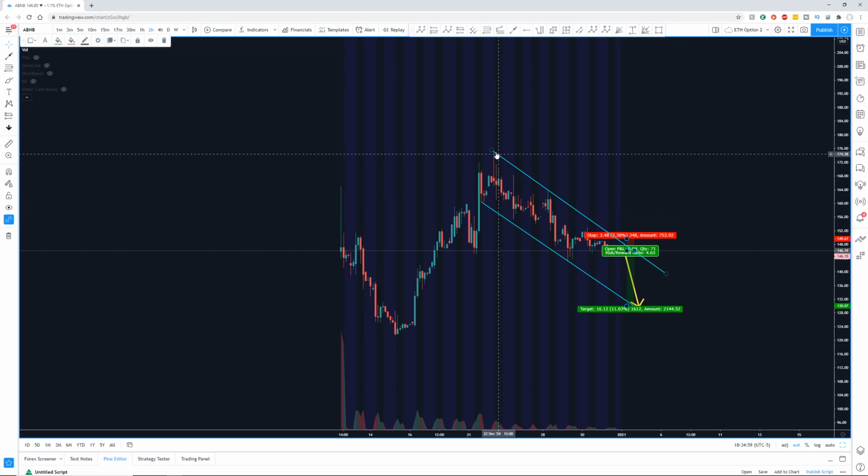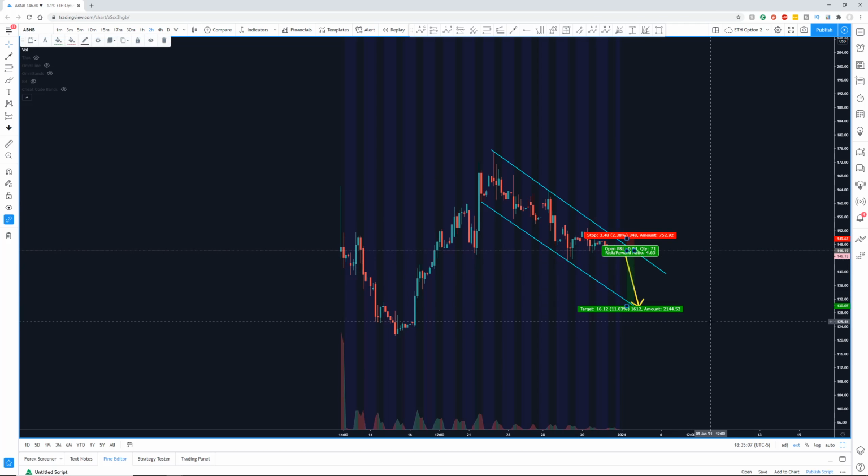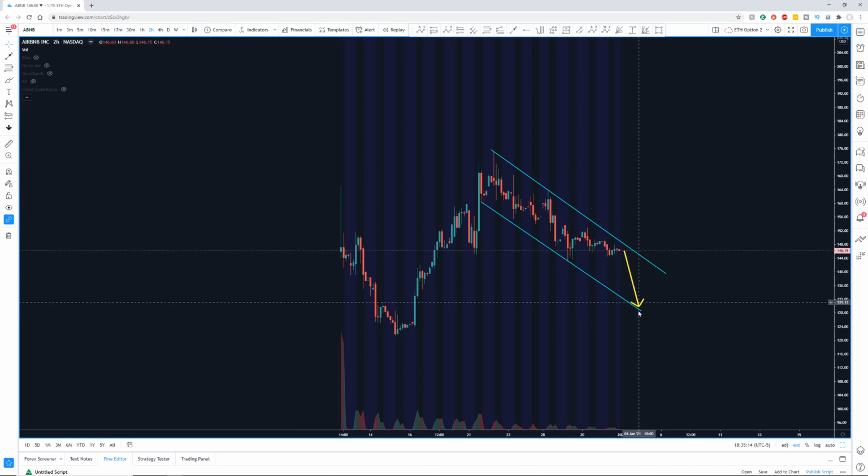This is keeping it pretty simple. You're just using this parallel channel right here, and you get about a 4.6 to 1 risk to reward ratio. So if you're right, you're going to make a lot more than if you're wrong on this trade. And so far, we've bounced up and down between these trend lines multiple different times. So why not believe the past and think that this is actually a really good trade opportunity, as long as you're open to shorting the stock. But let's not just leave it at that.